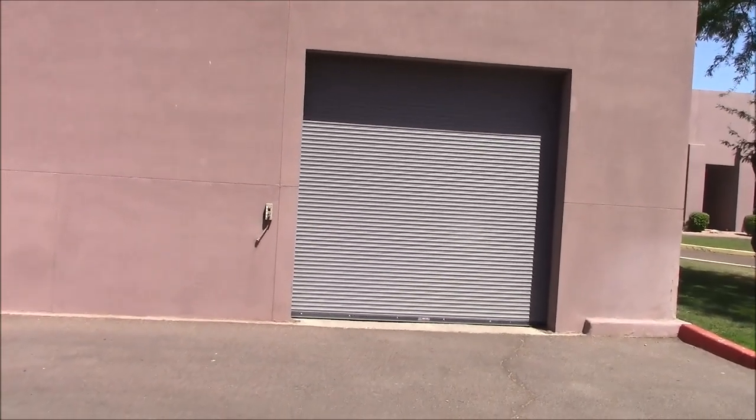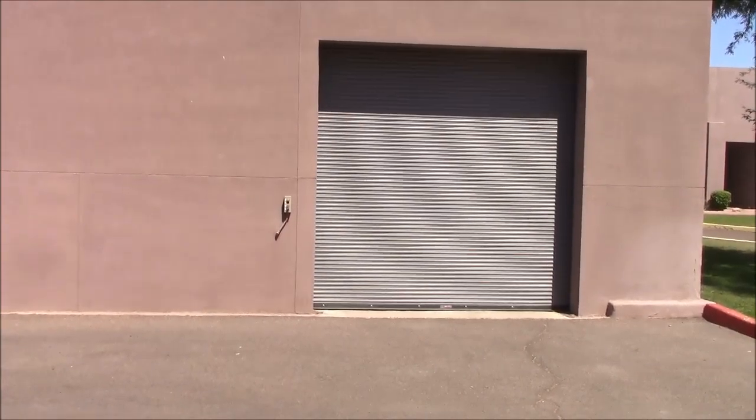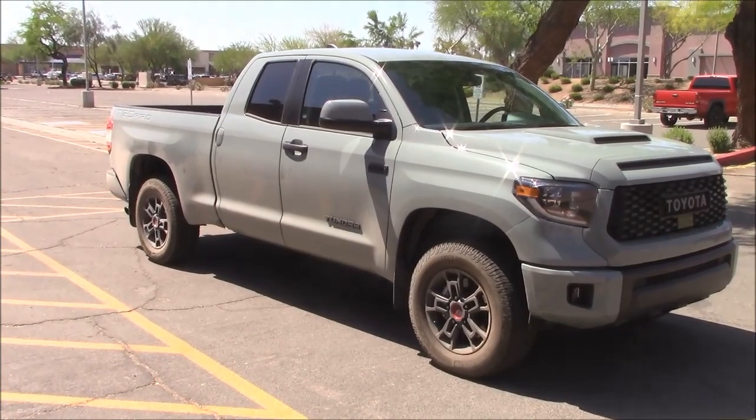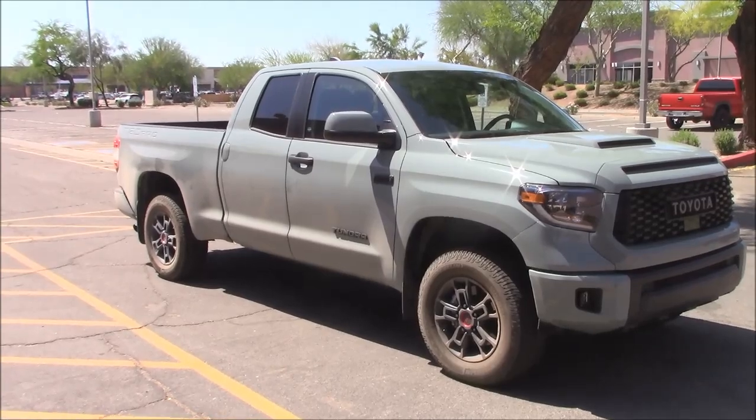We're at our garage and test facility. Let's roll out our vehicle of the week. Looks like we got ourselves another Toyota Tundra. Just had one 4 months ago. That's okay. I'll take all they send. I like the Tundra. One of my favorite trucks.